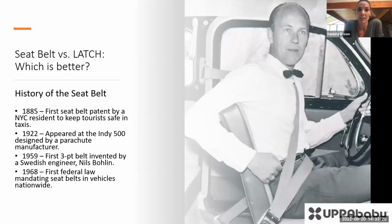Next slide, please. So when we look at the history of the seatbelt, I thought this was interesting once I started digging into it, and there's a lot more information in this timeline, so I just picked little points. The first seatbelt was patented by a New York resident to keep tourists safe in taxis in 1885.